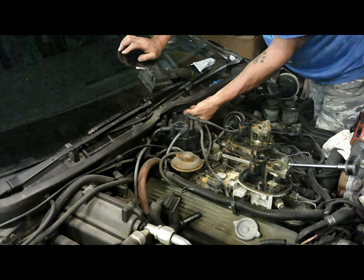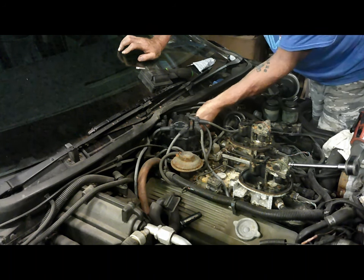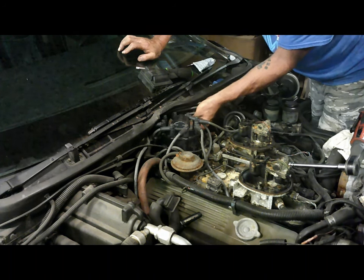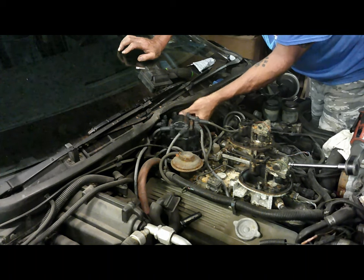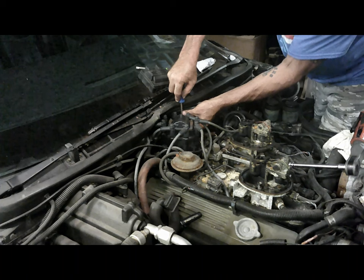Big one goes in the back. Oops. Man, they just don't... Either whoever designed this car had little bitty hands. Here we go. Pop this neutral, this ground up a little bit. There we go.